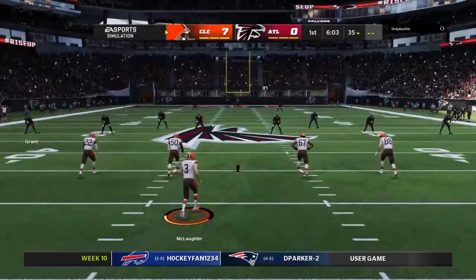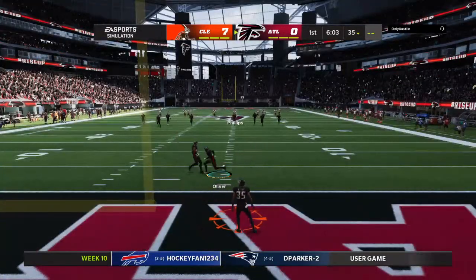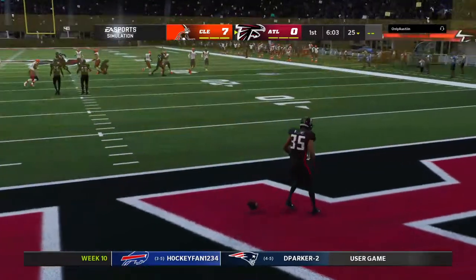Following the touchdown, here's McLaughlin to kick off. From out of his end zone, it's Avery Williams.